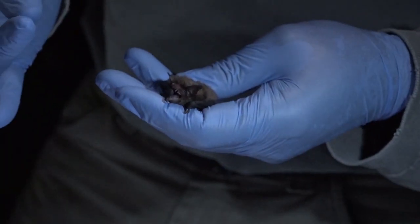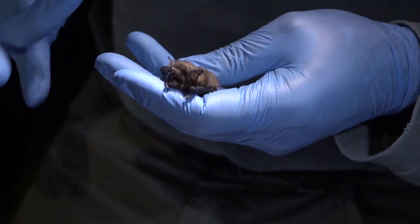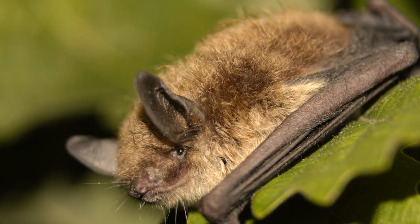Another unique thing about Indiana bats and all bats is that they're actually very long-lived for such a small animal. A typical mouse or other rodent might only live 1 or 2 years, but bats can live a very long time. Indiana bats typically live at least 10 years. The record for an Indiana bat is over 20 years, which is pretty amazing. The record for all of the bats in the eastern United States is actually held by the little brown bat, and we recently found one that was over 40 years old.